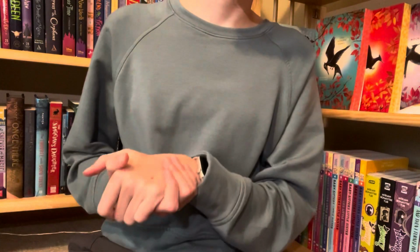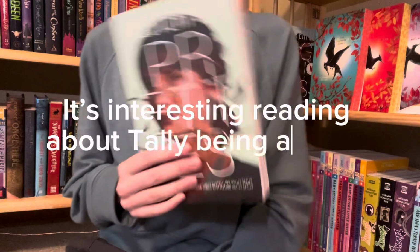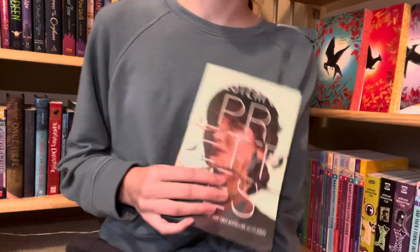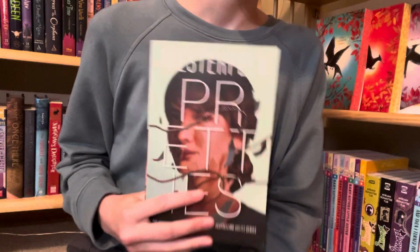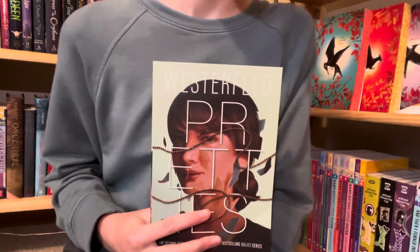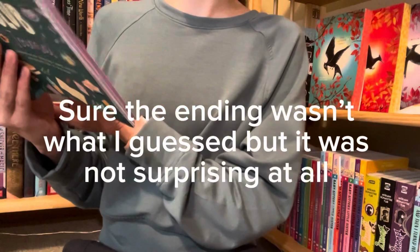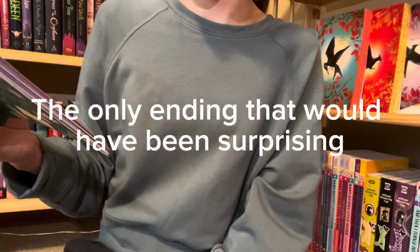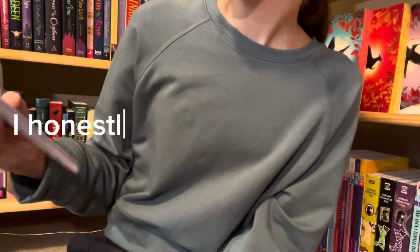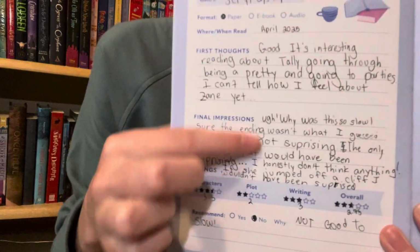Okay, so my first thoughts on Pretties were, it's interesting reading about Tally being a pretty. And this is not really a spoiler because you read that at the back of the book. It's also called Pretties. And then, a very different mood in my final impressions. I wrote, ugh, why was this so slow? Sure, the ending wasn't what I guessed, but it was not surprising. I honestly don't think anything would have been surprising. If she jumped off a cliff, I wouldn't have been surprised. So you can see my thoughts there.